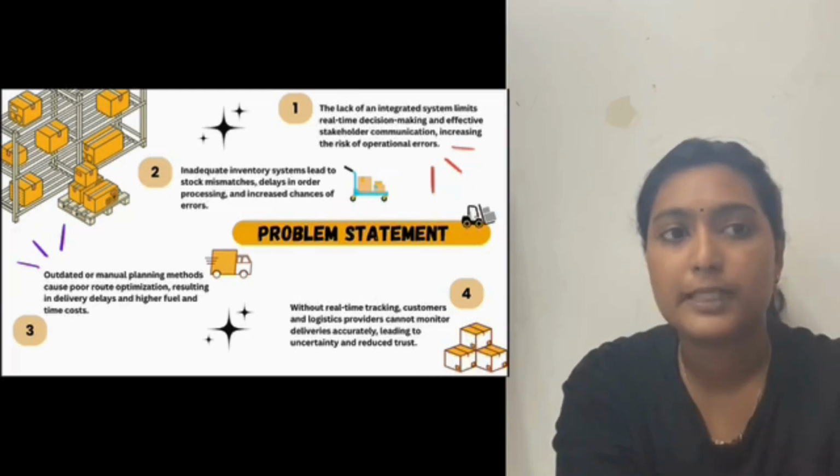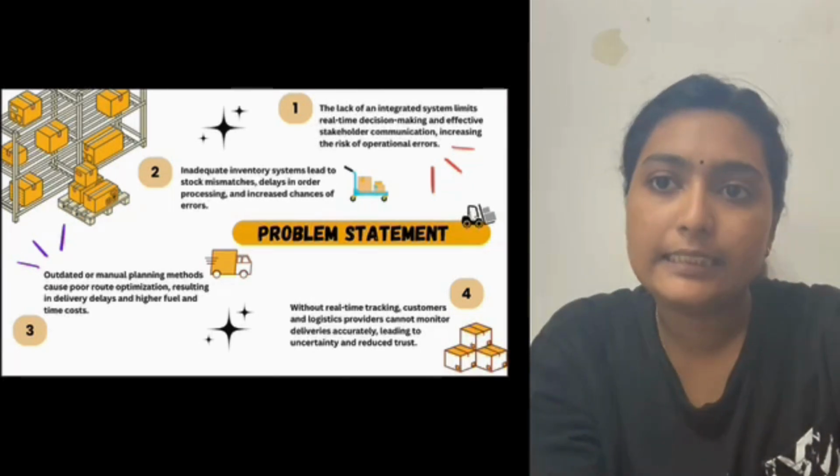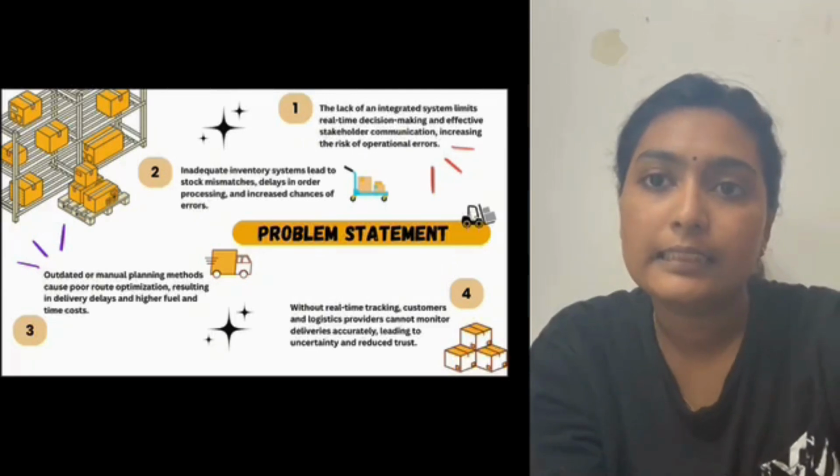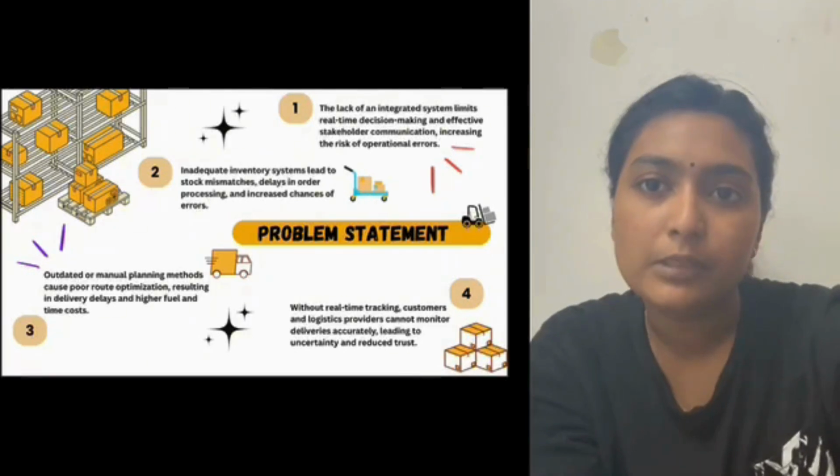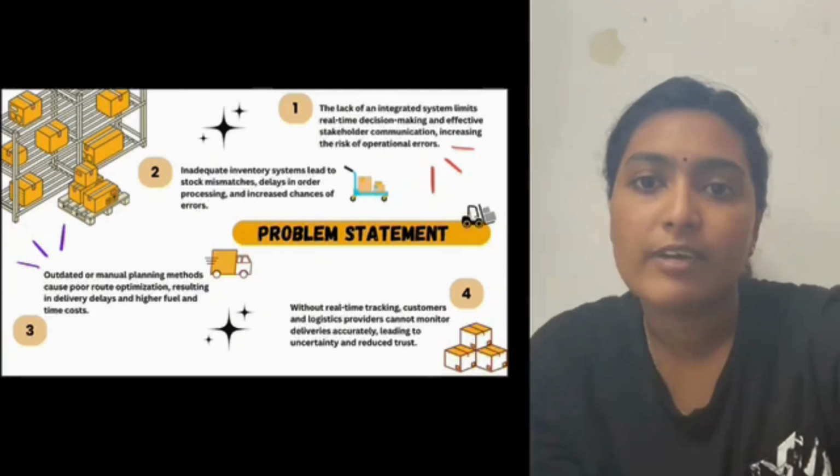Present about the problem statement. A lack of an integrated system limits real-time decision making and effective stakeholder communication, increasing the risk of operational errors. Second, an inadequate inventory system leads to stock mismatches, delays in order processing, and increased chances of error.